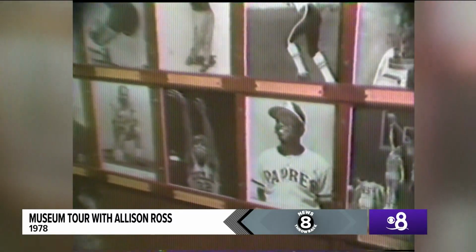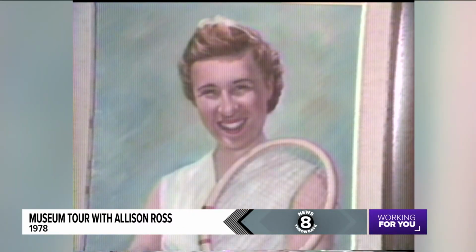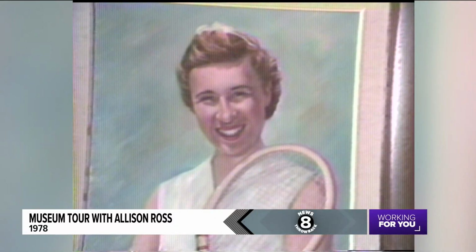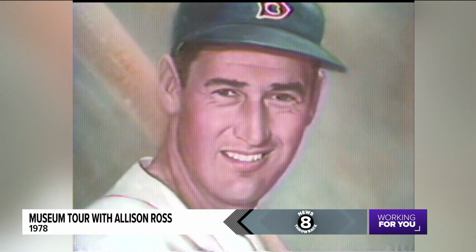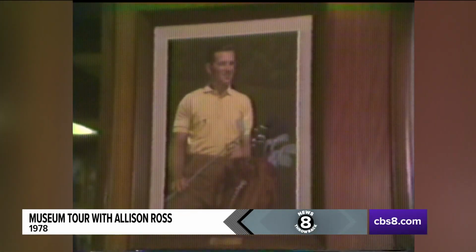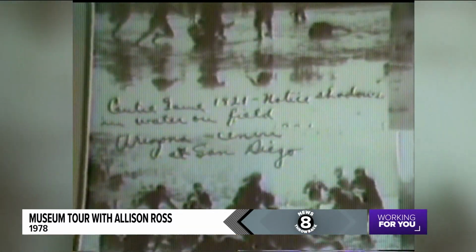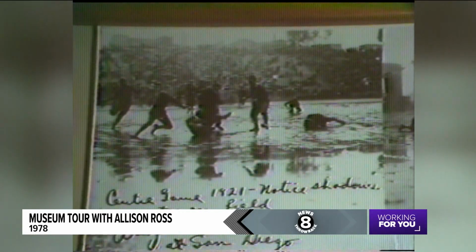Athletes that have left their mark in the history of sports cover the walls here, most of them from San Diego. Sport greats like Archie Moore, king of the light heavyweight since 1952. And Maureen Connolly Brinker, 3-time Wimbledon champion. Ted Williams, one of the greatest hitters baseball has ever known. A longtime player for the Boston Red Sox. It is agreed that a champion rises to the top of his sport by his own ability and perseverance, and those that live that through will never be forgotten. San Diego's Hall of Champions.